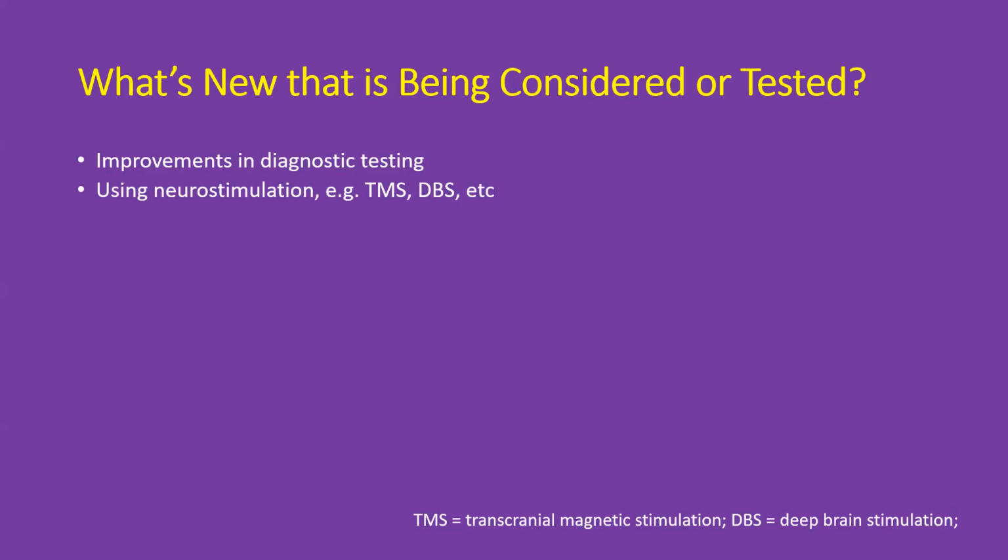Also, there's emerging new types of therapies like transcranial magnetic stimulation, or TMS, or DBS, deep brain stimulation, that are being used in different neurological disorders, including Alzheimer's disease. And in some cases, this has shown improvement in memory. Also, the idea of infectious disease as a causative agent for Alzheimer's disease is being more seriously considered these days. In particular, the herpes virus is one of the agents that people are looking at to see if it can be a factor in causing Alzheimer's disease.